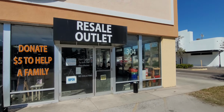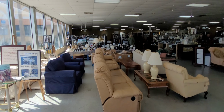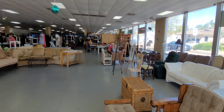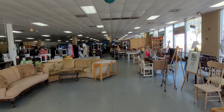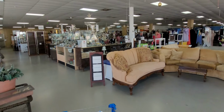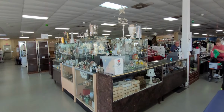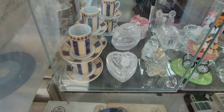Let's go see if we can find anything for resale. So I've really never showed you how big this store is, but look at this. Halloween stuff, Christmas stuff, furniture, knickknacks, doodads, trinkets. You never know what you're gonna find in here.